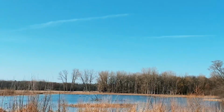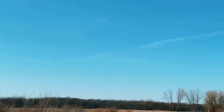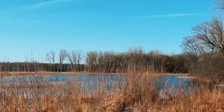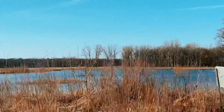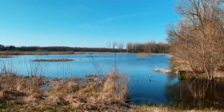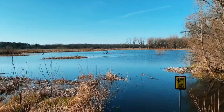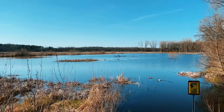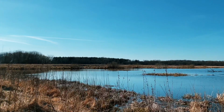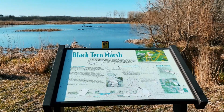That's dry over there. See the levee over there? We've got water on both sides of it. We'll walk on the levee. Usually this is pretty dry over here. Boy, it stops it from flooding everywhere. Wetlands. Black Tern Marsh.